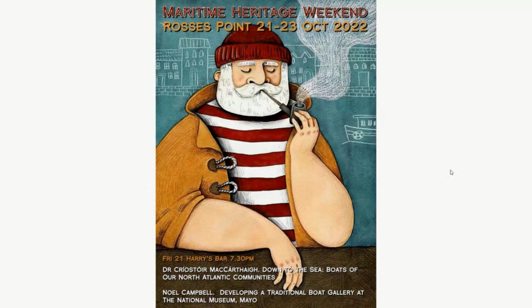Some old friends of the museum were present in Ross's Point. The relatives of the famous McCann boat building family of Moneygold, County Sligo, committed themselves to assisting with further information. The museum acquired the contents of the now closed McCann boatyard in 2014.